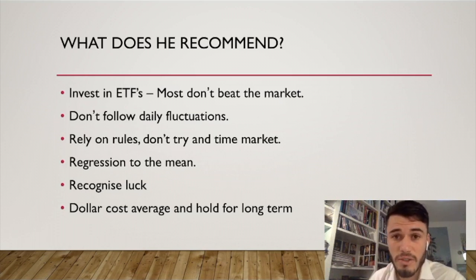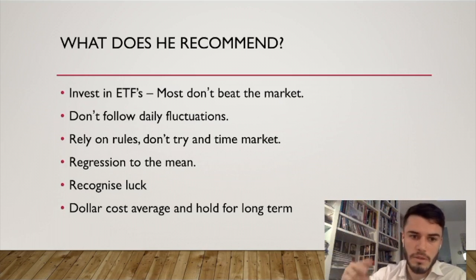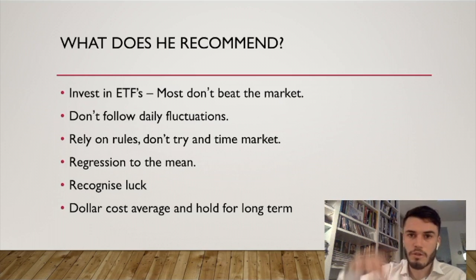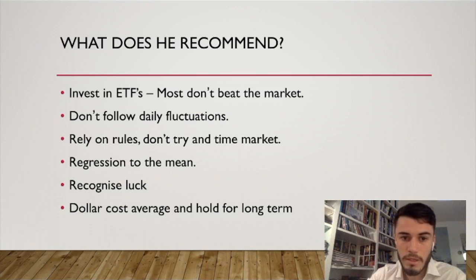So he recommends just looking at your portfolio once a quarter. I wouldn't agree with that myself, and I don't think I could do that, because if a stock really jumps, I need to be able to be aware of that, in my opinion. But definitely don't be constantly looking at your stocks and making quick decisions. If the stock jumps up or jumps down, just let it settle, see what happens. Take your time before you make a decision on whether to buy or sell, and rely on rules.